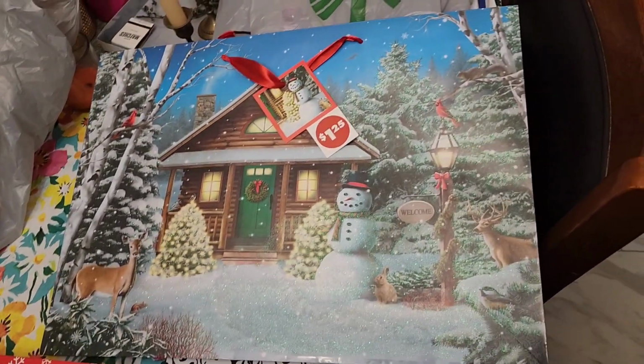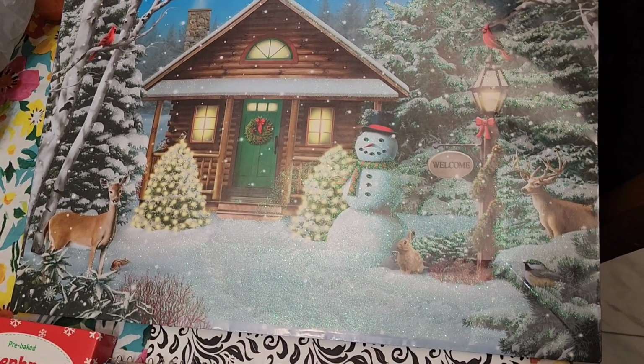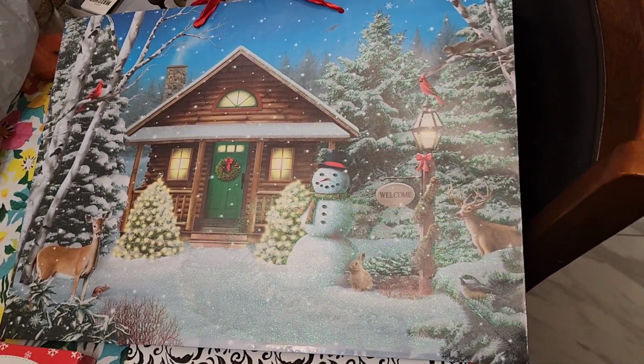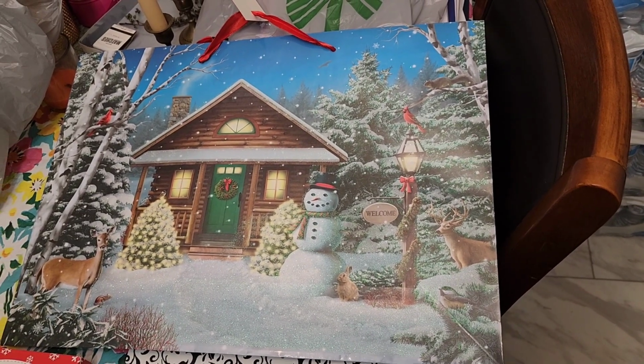Really cute. I want to use it as a picture on the wall. I think it has really cute scenery.